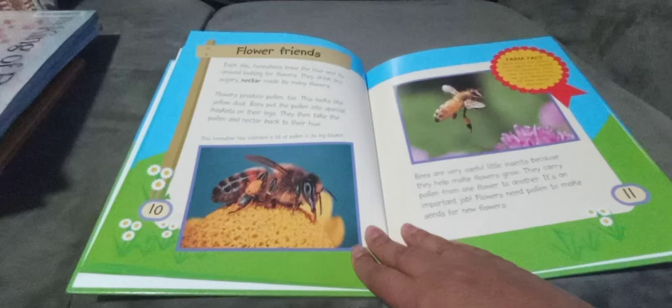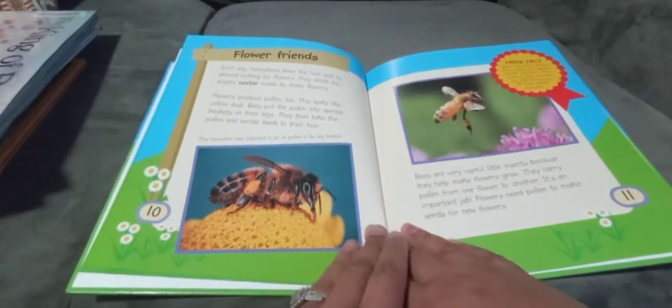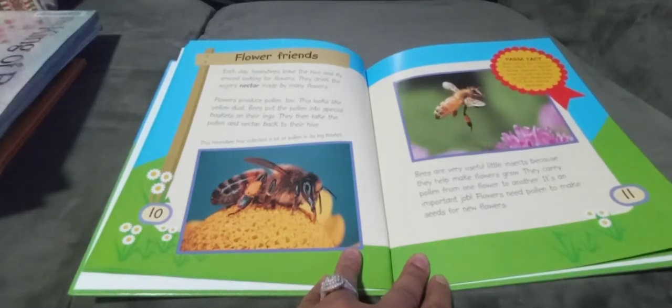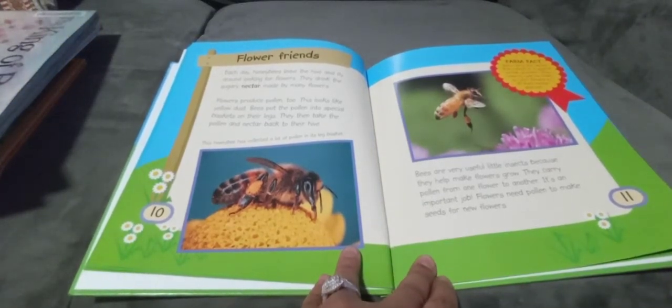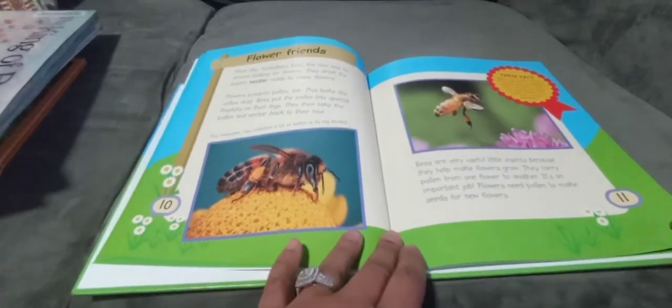Wow! Flower friends. Each day, honeybees leave the hive and fly around looking for flowers. They drink sugary nectar made by many flowers. Flowers produce pollen. These look like yellow dust, but they put the pollen into special baskets on their legs and then they take the pollen and nectar back to their hive. Bees are very useful little insects because they help make flowers grow. They carry pollen from one flower to another. It's an important job. Flowers need pollen to make seeds for new flowers.